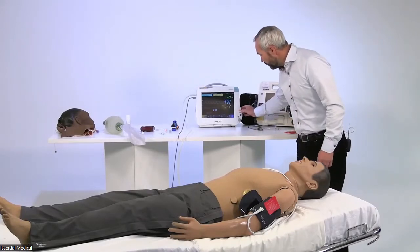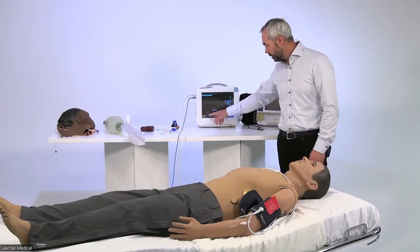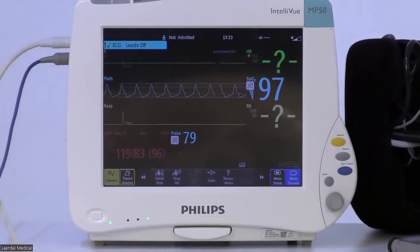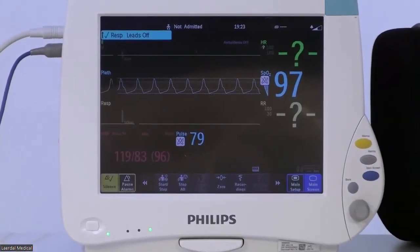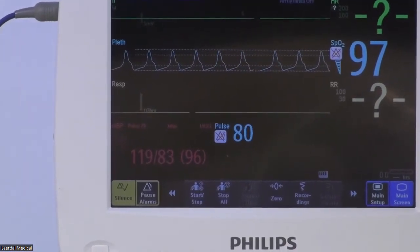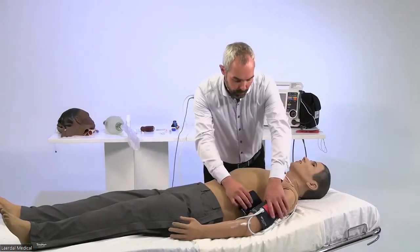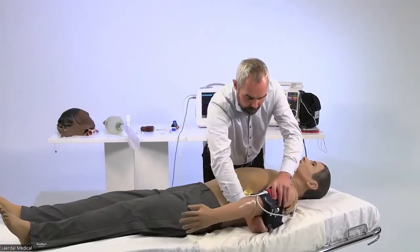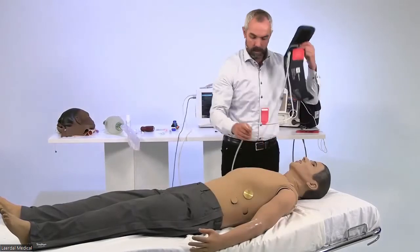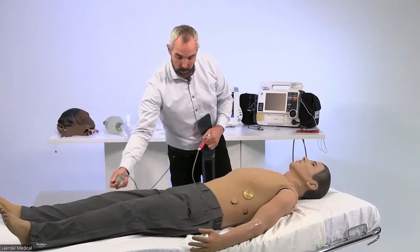So looking at the monitor now, you can see that it has detected the blood pressure of the patient to be 119/83. So that's very close to what the vital signs are set to. So a nice feature there. So let me just remove these ones. And we're gonna talk about the new torso skin.